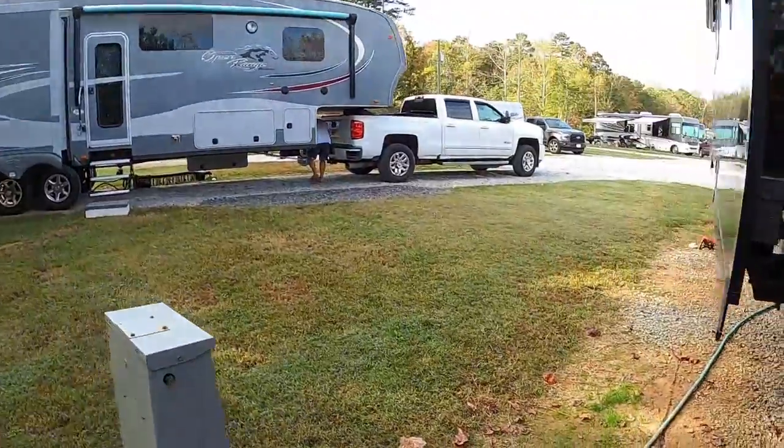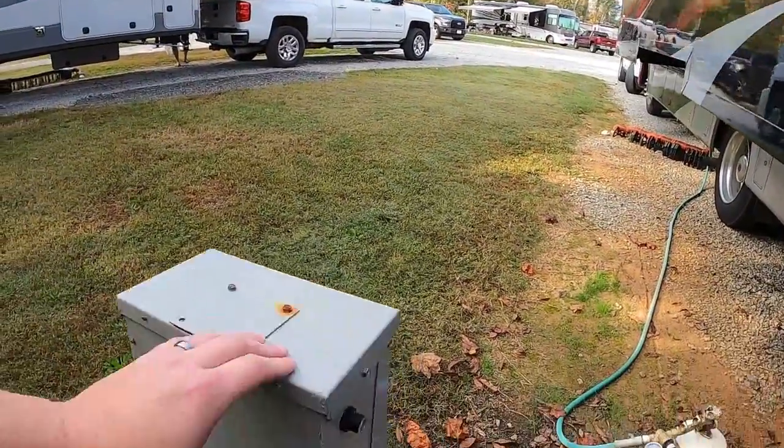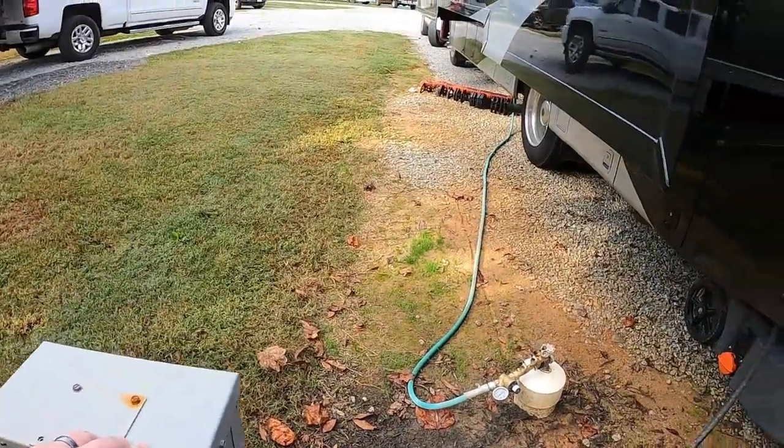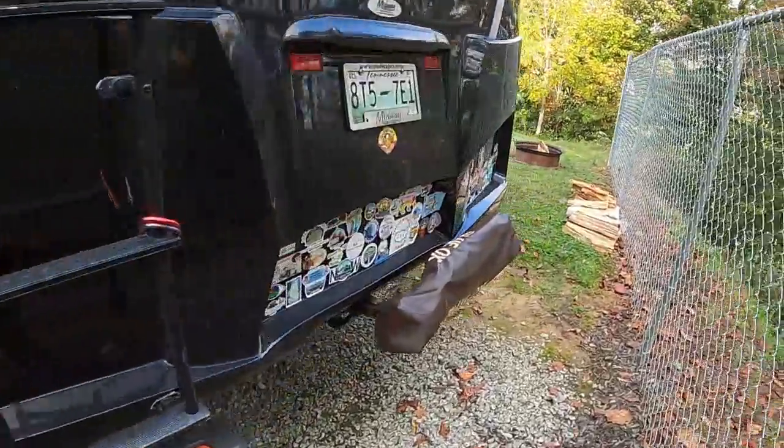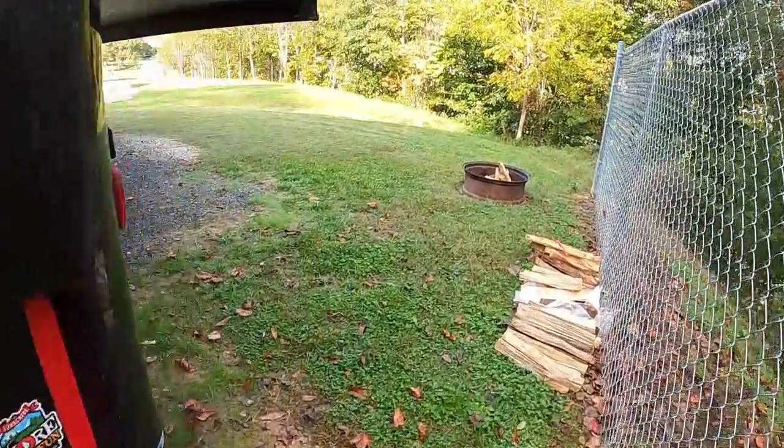And then here is down the left side, so you see we got the full hookups, and all the sites are 30, 50, 20 amp service. You got your water, you got your sewer, so that part is really nice, but it's pretty much just a basic campground with basic hookups.